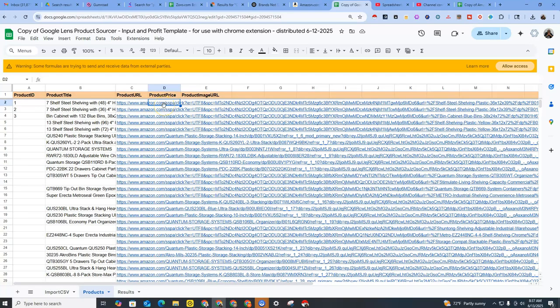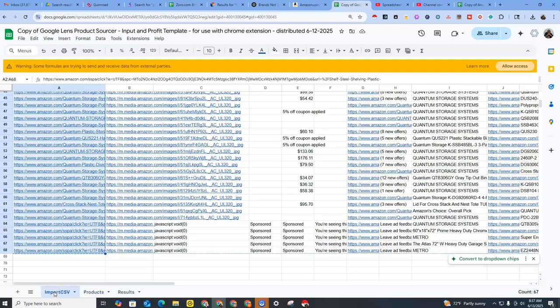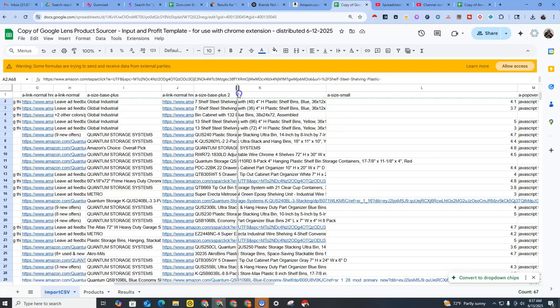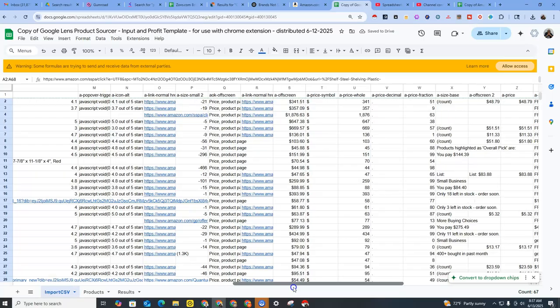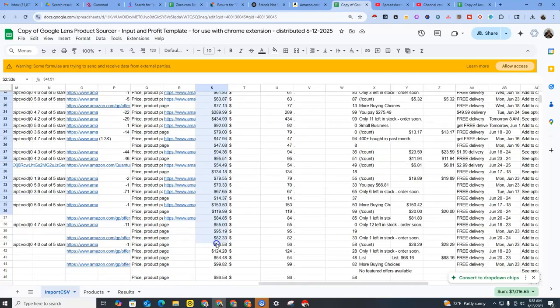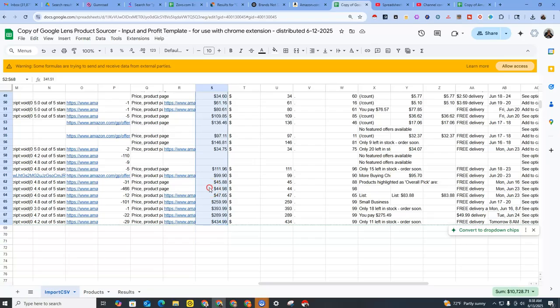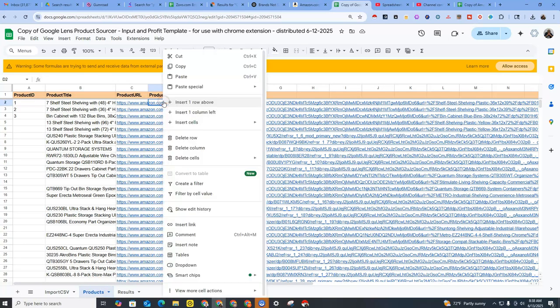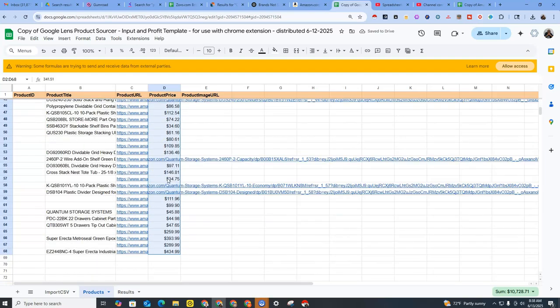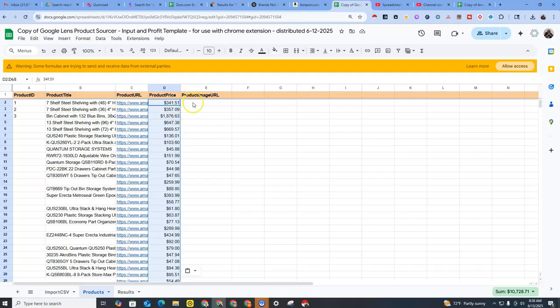Product price. So we can get the prices from here as well. There's a little upfront work, and you can get really fast at this after a while. I'm doing it slow for the video. Okay, so here are the prices. And again, I'm going to highlight all of those prices, copy them, bring those over and paste them in here for prices. So those are your prices. Now, the prices we do need for profit calculations.